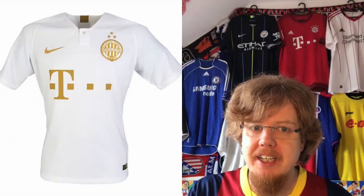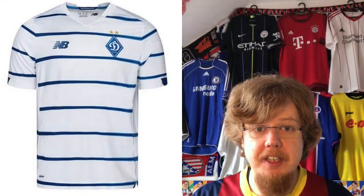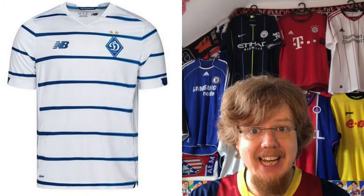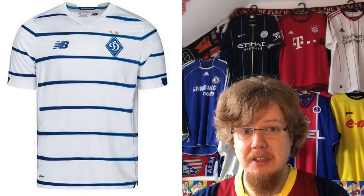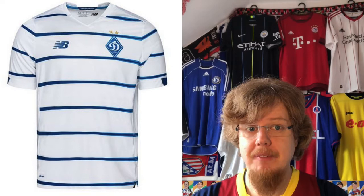I would go higher if there was a little bit more of the club's colors of green in there. Next up is Dynamo Kiev, who again, we have to get used to that they are now with New Balance. And I have to say, this might well be the best looking New Balance jersey this season. I really, really enjoy this jersey.